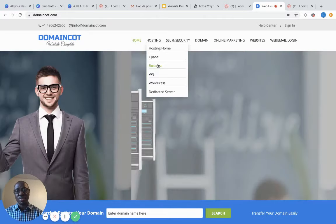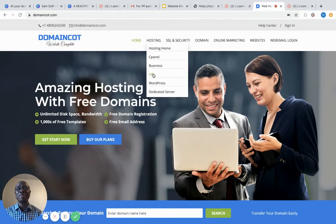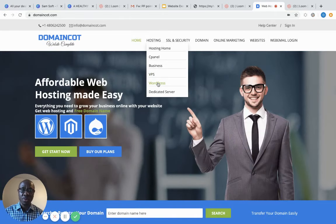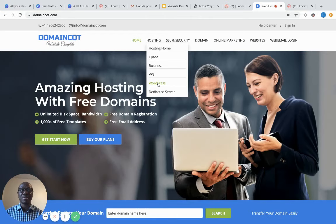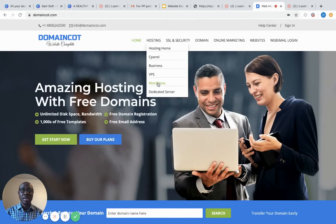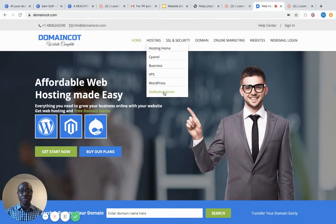You can start with the business. You have the VPS. VPS is just like moving from a one-bedroom or two-bedroom apartment into a duplex. So now you have control of your server. You have dedicated staff that can man your server. Then the WordPress. WordPress is one of the best content management systems. It actually started as a blogging platform, but it has grown over time to become one of the most popular and widely used content management systems for building websites. And dedicated server, that's also another hosting plan for when your business has grown.